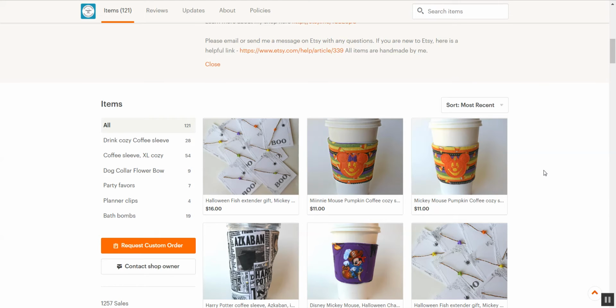Etsy will shut you down with no warning, no reason. I mean, just shut you down for that. So you just want to be really careful when you're doing that, because it's so much hard work to build your business and you don't want to lose it all for something silly like that.